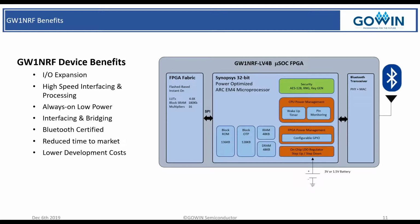The FPGA fabric inherently provides routing flexibility, while the I/O also support many different interface standards and voltage levels. This means, unlike many existing solutions, the GW1N RF device isn't limited by the availability of processor I/O. Nor are we limited by the processor clock frequency, so the device can support high-speed interfaces like LVDS and serialized I/O that can be readily used to connect to sensors and displays.